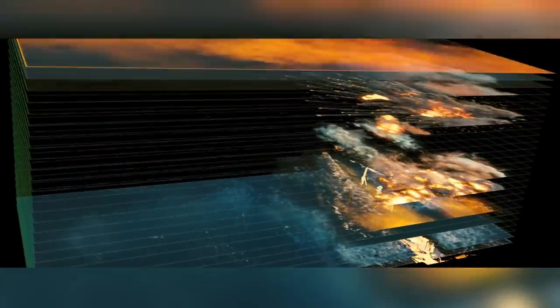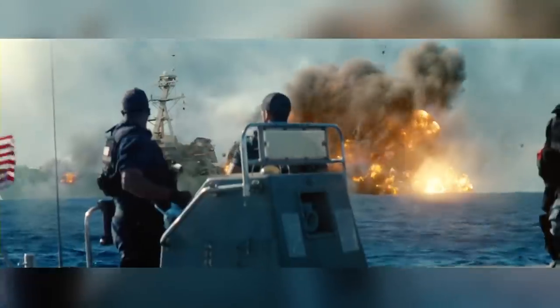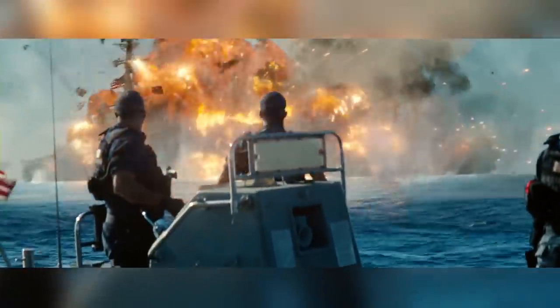CG battleships, explosions, and complex fire and water simulations all mesh together in a film that is proof that great VFX doesn't guarantee box office success.